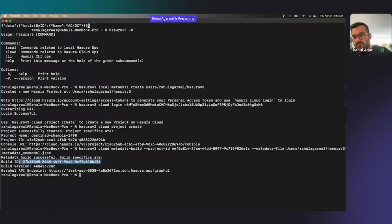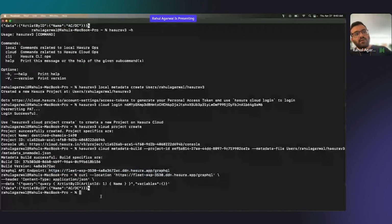So this is a new concept we are introducing in V3. It is giving me a build version, and it's giving me a GraphQL endpoint I can test from the CLI itself right now. So let's do that. So you see that GraphQL API is working right now. And I'm saying, oh, this is great.